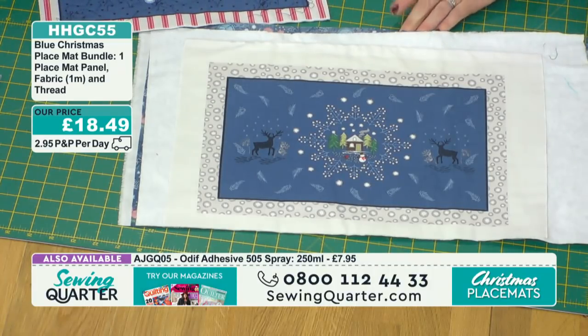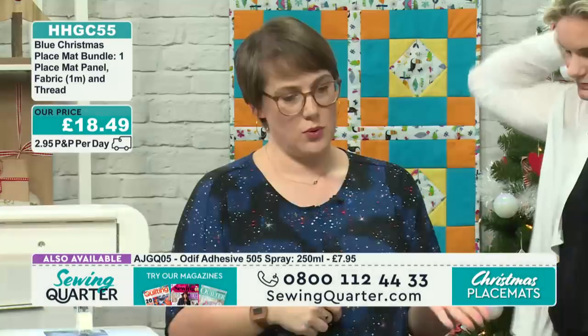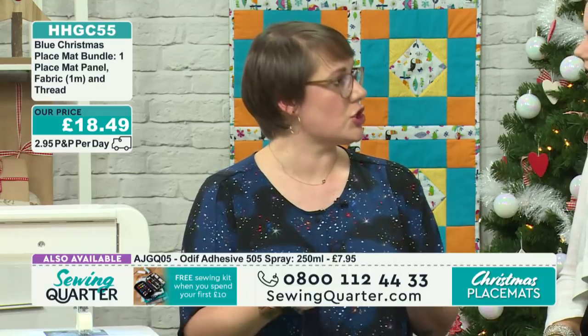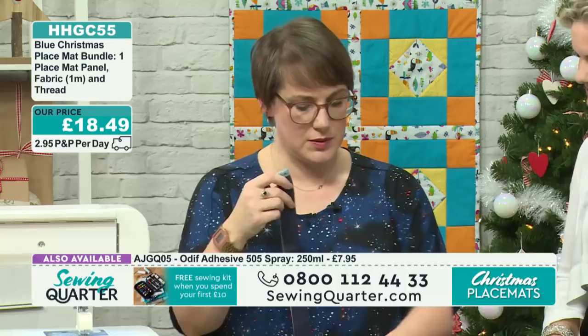So if you weren't quilting, you can just put your background and the fabrics right sides together, all the way around, and turn it through. That's the easiest way, so that if you didn't want to bind it, you know, as well.